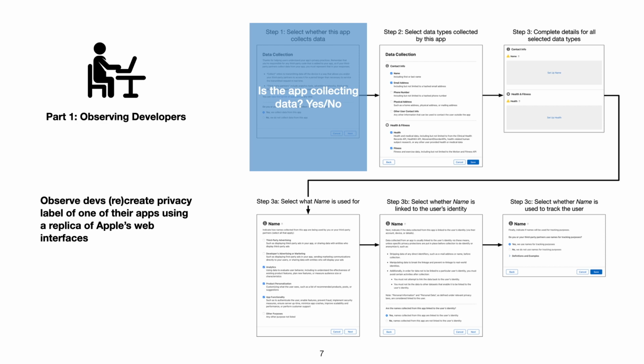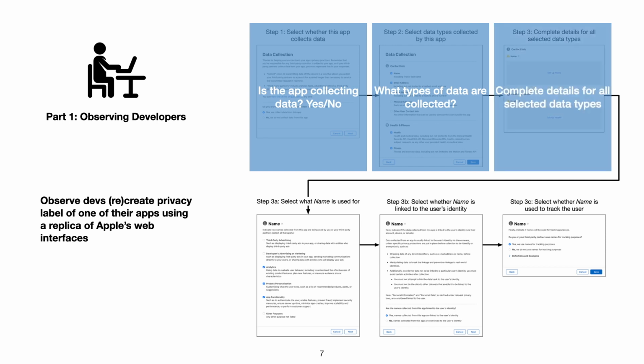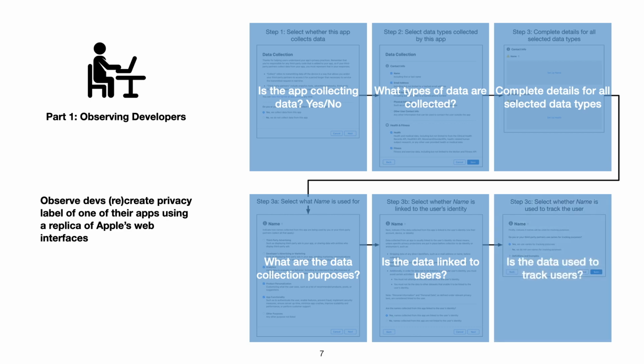First, the developers need to answer one question: Did you or your third-party partners collect data from this app? Only if the answer is yes will they be taken to the second step, where they will select all the data types that were collected by their apps. Finally, they need to provide further details, including the data collection purposes, whether the data is linked to the users, and whether it is used to track users.